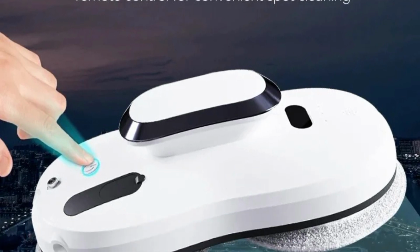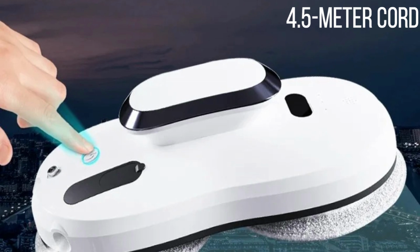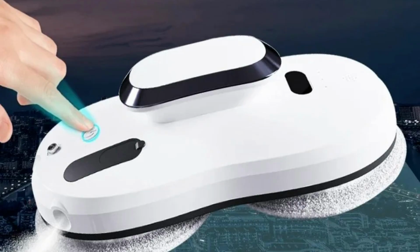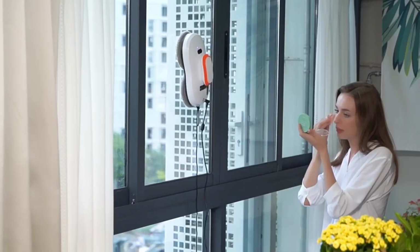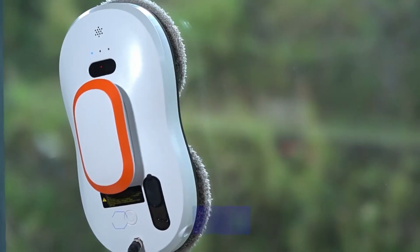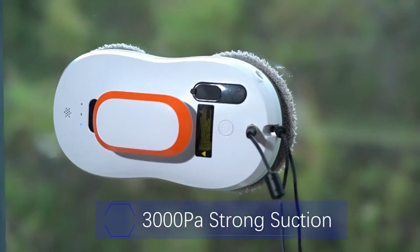Cord length. With a 4.5-meter cord, the BLP Window Robot Vacuum offers ample reach for cleaning large windows and expansive glass surfaces. This length ensures that the device can cover significant areas without the need for frequent repositioning or additional extensions.